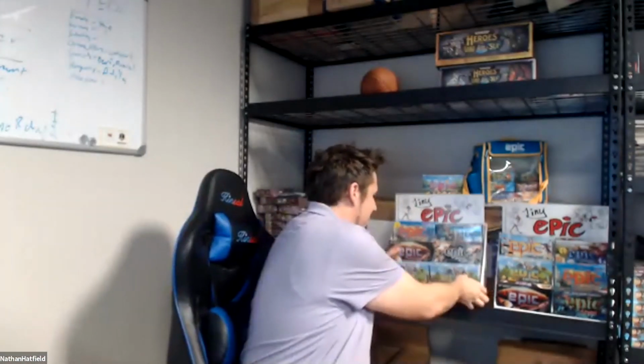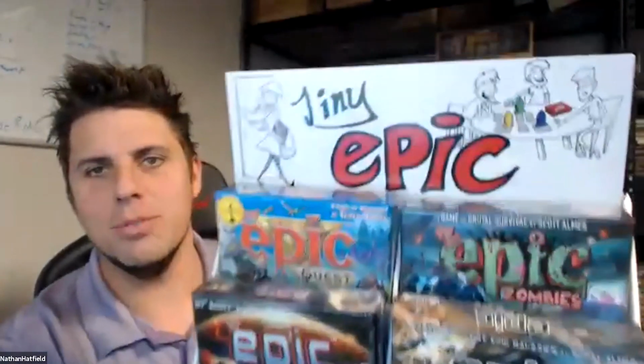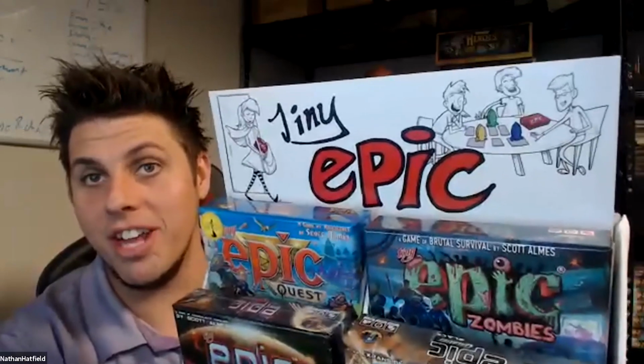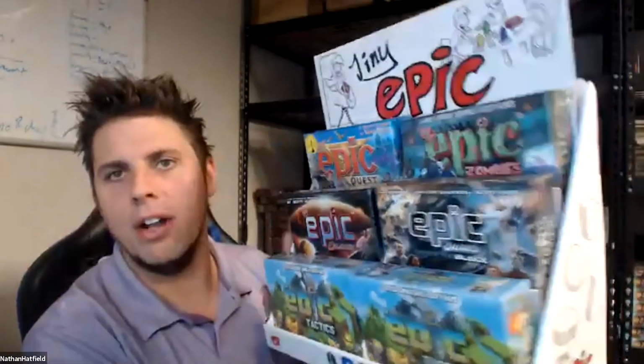And so what we were mentioning is the display, and that's been engineered to help the Tiny Epic games stand out a bit. So I'm just going to pull back here and show you one of these. It comes flat packed, easy to build in your store, and has some story to it. It lets you know that it's tiny, it's on the go. It fits in this nice lady's purse, but when it gets sprawled out on the table, it's a huge experience. So it's got some marketing to it as well.